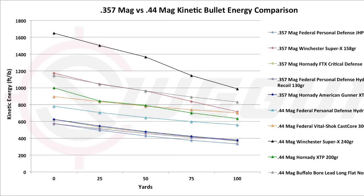You see there, I apologize in advance for the eye chart, but what you're looking at is a comparison of five different 357 rounds and five different 44 Magnum rounds. On the left is the scale of energy in foot-pounds, and going across the bottom is distance. You'll see that the 44 Magnum simply is a much more powerful round than the 357 Magnum.